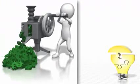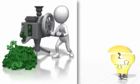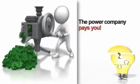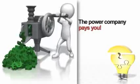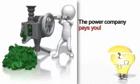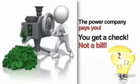Any surplus electricity generated goes back to the grid. And when that happens, when you generate more energy with your solar Stirling plant than your household needs, the power company pays you for the energy you send back to the grid. You get a check from them, not a bill.